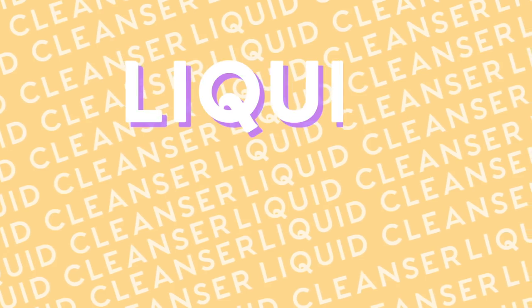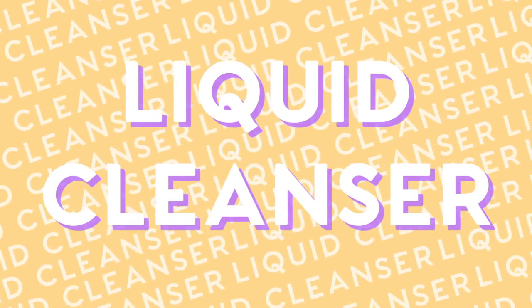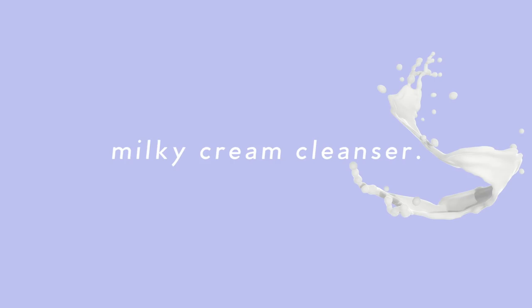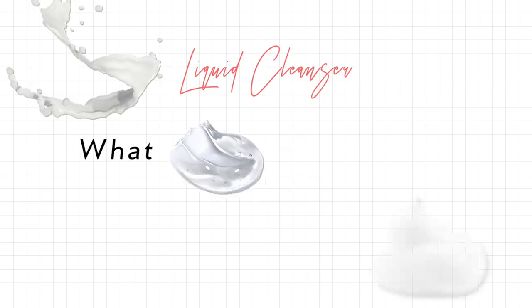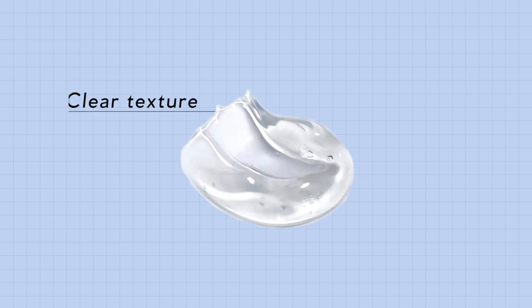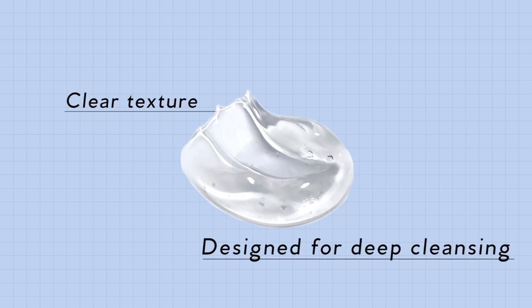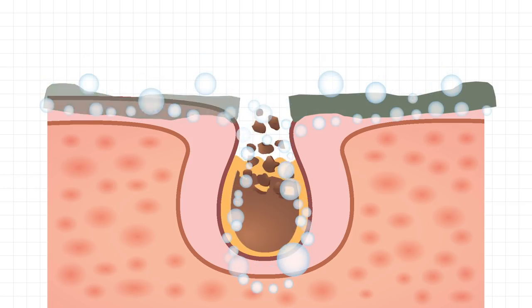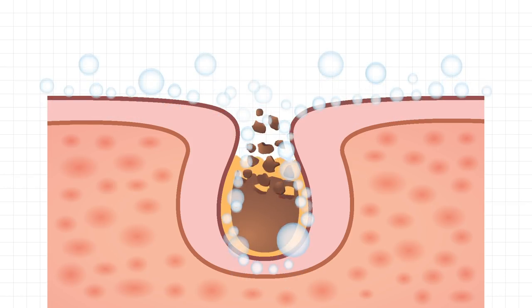So naturally, following on from the cleansing oil is the second step of the double cleansing process, and that's using a liquid cleanser. The three main liquid cleansers are gel cleansers, milky or cream cleansers, and foam cleansers. So what are the differences between each of them? Gel cleansers are typically clear and generally designed for deep cleansing, effective at decongesting clogged pores, removing excess oil, and killing acne-causing bacteria thanks to their antiseptic and exfoliating properties.